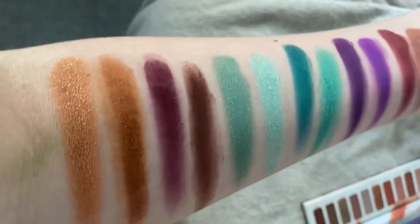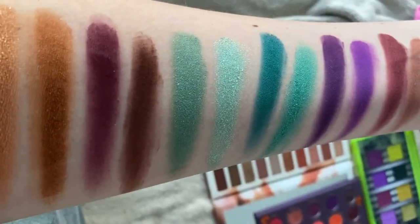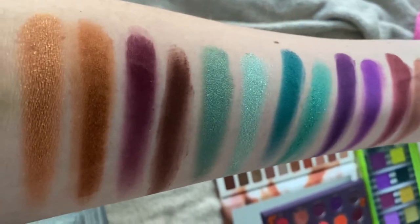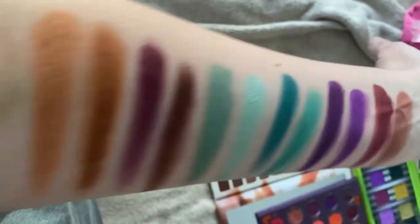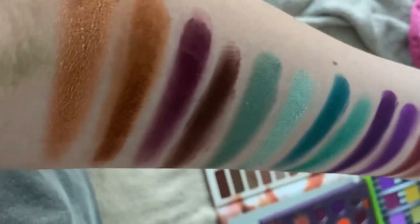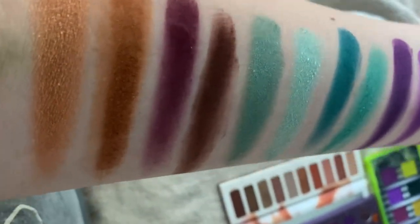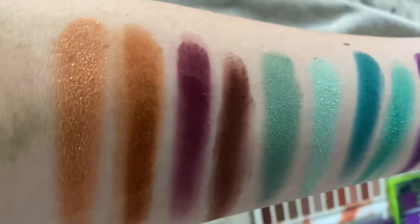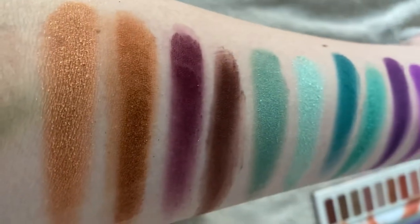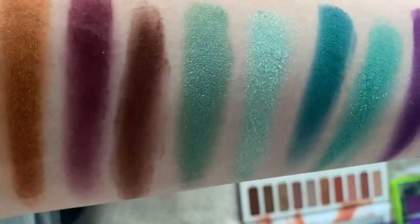Alrighty, I did some swatch comparisons here on my arm. I compared the bronze shade on the furthest left. The first shade here is Mesquite from the AMOR y MARIPOSAS palette. I compared that to Hotwire from the Blueprint palette. You can see those bronze shades are not the same. The Hotwire shade is certainly deeper and more coppery, and also the Mesquite shade is more foiled.